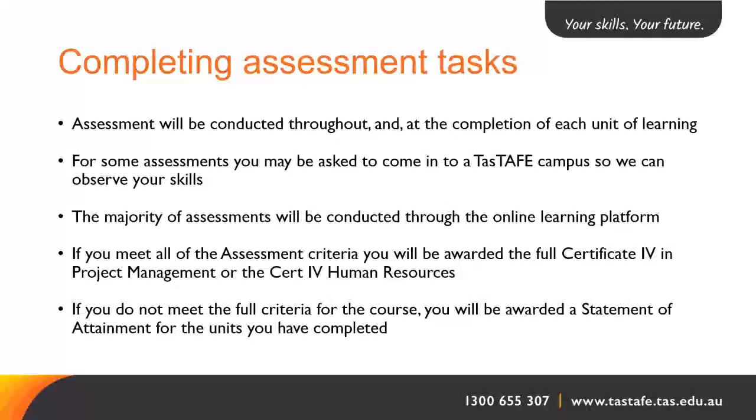If you meet all the assessment criteria, you will be awarded the full Certificate 4 in Project Management or the Certificate 4 in Human Resources Management. If you do not meet the full criteria of this course, you will be awarded what's called a Statement of Attainment, and this documents the units that you have completed.